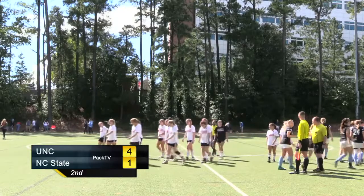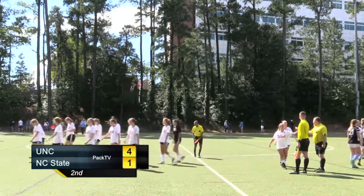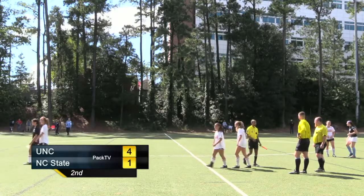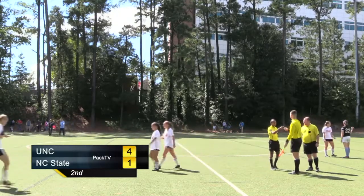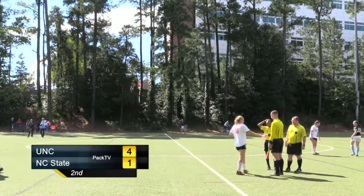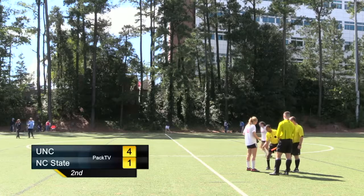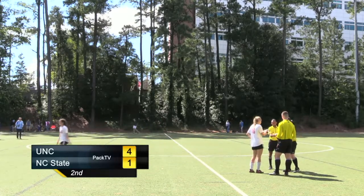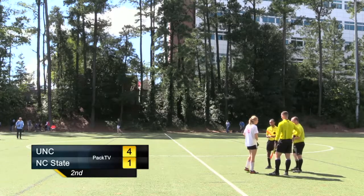Wolfpacker Outfitters player of the game, I'm going with Courtney Johnson. Yeah. She had the game-winning goal, and she had a couple other chances. But, I mean, you could pick any number of players, really. Caroline Wooten was all over the field, had a couple of assists, and Tar Heels were just the better team. Congrats to Courtney Johnson, our Wolfpack Outfitters player of the game.